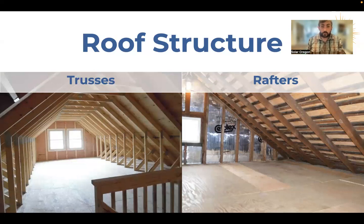The question is, do the rafters span too far of a distance? And if they span too far of a distance, your jurisdiction may require that you get a structural engineer to take a look at your roof plan and run some calculations and determine if your roof needs any reinforcement. The structural engineer can cost some money.